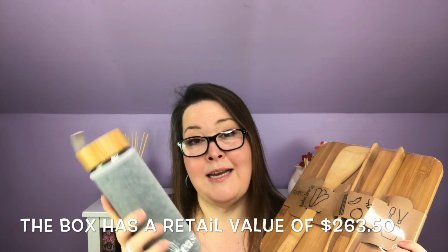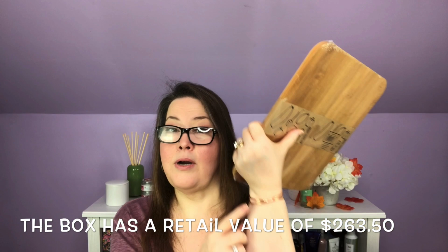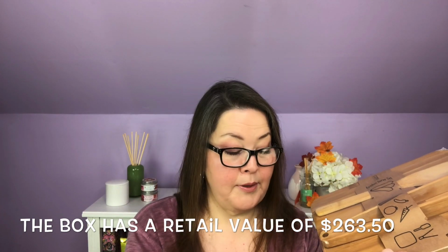Okay, so that was the Fall 2020 Causebox. I liked it. I'm an annual, so I paid $49.95 for it. Is it worth that for me? For me, it is. I will absolutely use the bamboo. I will love this tea infuser, and it had a $35 value. The bracelet is very pretty, and I will probably wear it.